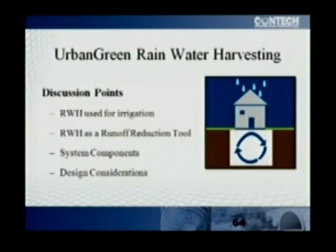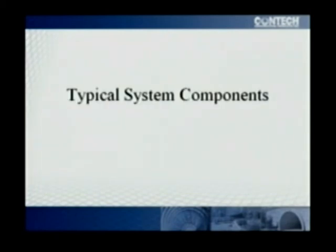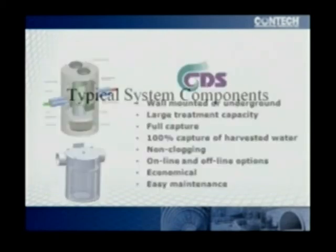So when you look at rainwater harvesting, the traditional approach would be using it like a cistern. You're storing the water, you're reusing it. But with the definition with LID, or low impact development, when you're trying to make a small footprint on your site, you're also using it. It has a side benefit of reducing, or even in some cases eliminating, post-construction runoff, which is where all those pollutants come from. So that's what we can design this for. So it can be kind of a two-prong approach to your design.